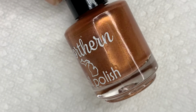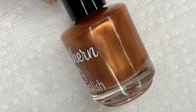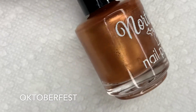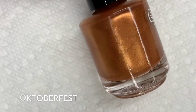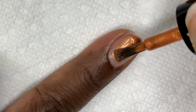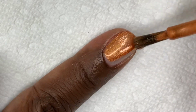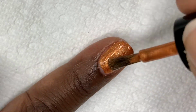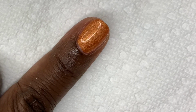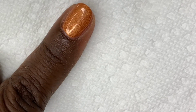All right, friends, this beautiful shade you see here is called Oktoberfest. It is beautiful. It's listed as a shimmering bronze, and you can see little glitters in there. So pretty. All right, let's go ahead with that first coat. And again, a very nice formula. I will need a second coat just for a few little shallow areas, but isn't that beautiful?